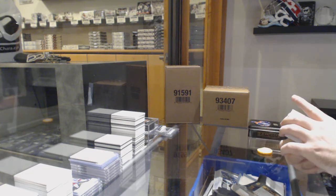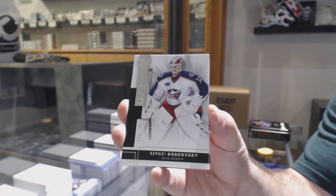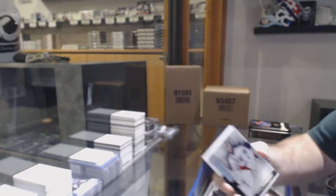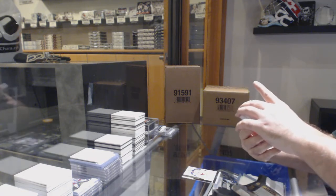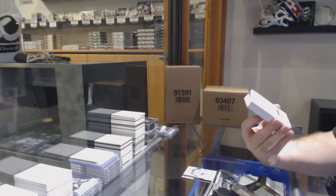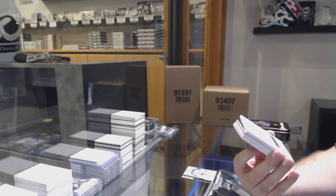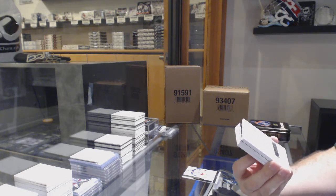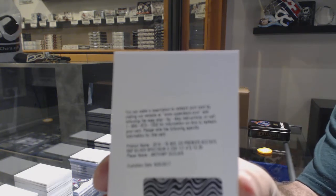All right, we've got for the Blue Jackets, 249, Sergei Bobrovsky. I remember him the most in Colorado, though. Number 25, if someone can let me know the team that this should have been on, a Silver Spectrum Rookie Patch Auto, Anthony Duclair.